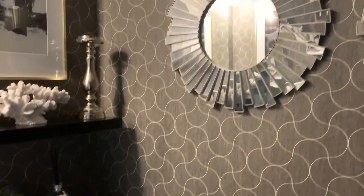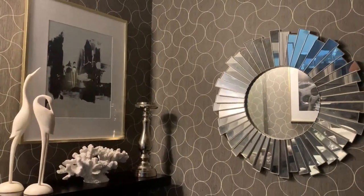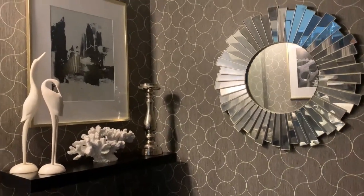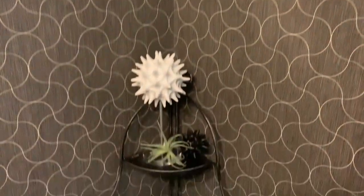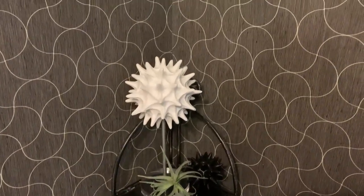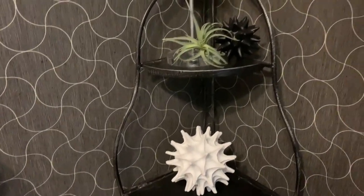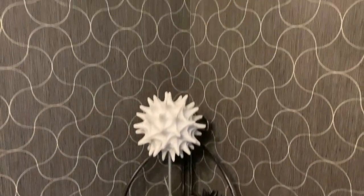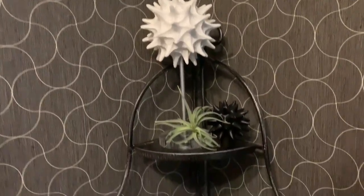Here you will see I have a glam mirror, and that always stays up, but I just like the look that it gives the bathroom. Just glam and sophistication. Over in this corner I have a tray, and the tray has some more items that I think are coastal decor. These came from Z Gallery, although I have used them during the winter time as snowballs, but they're actually, I think, like sea urchins or some type of sea creature.